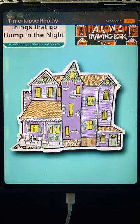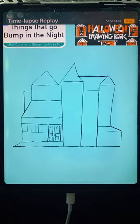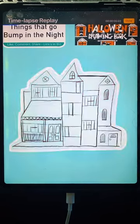Hey, whoa, before we go, we've got to figure out what we are doing tomorrow. What's our drawing prompt for tomorrow? Sinking is our drawing prompt for tomorrow. I'm going to go through the time lapse one more time, let you kids say your goodbyes.